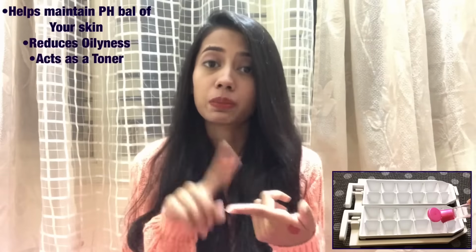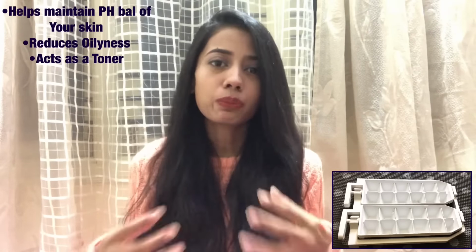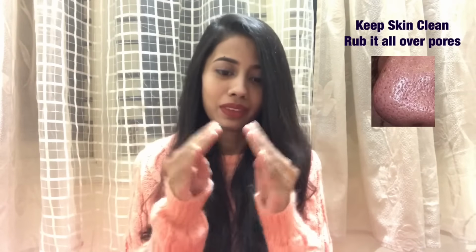For the first remedy, you're going to take some rose water and you're going to freeze it. You will be using rose water ice cubes. Do this after you wash your face, before you do your makeup. Now rose water is a mild astringent. It helps maintain the pH balance of your skin. It reduces oiliness. The reason you have pores is when your skin starts producing excess oil and there's dirt and sebum, and it starts settling around your pores, and that makes them look bigger. That enlarges your pores.